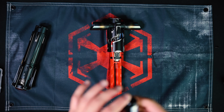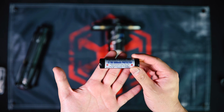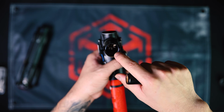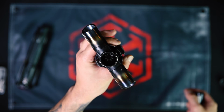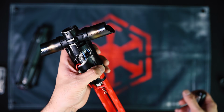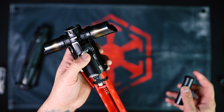Now this hilt does use a 21700 battery. It doesn't use 18650 like the last one I had. This has a little bit more juice to help power this entire hilt. It does have CC Sabers on the inside here for the side, and CC Sabers on the inside as well. So I like CC Sabers. I'm a fan of CC Sabers. I mean, the Grandmaster was amazing, and just what they use, I prefer it.